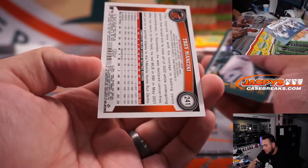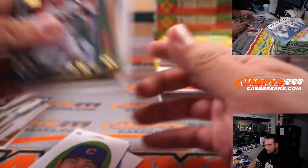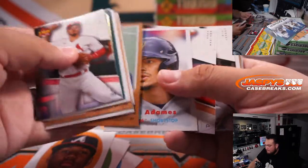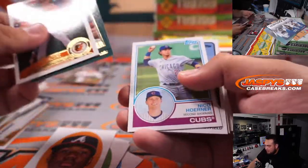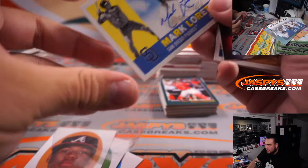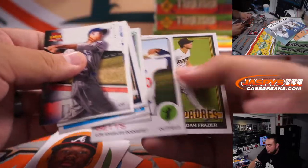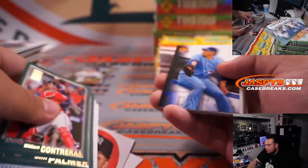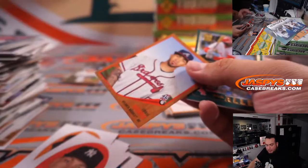Trey Mancini to 99. Cunha Big Head. The Killer Bees. That's kind of cool. And Mark Loretta for the San Diego Padres. There you go. And Rosario, number 275.